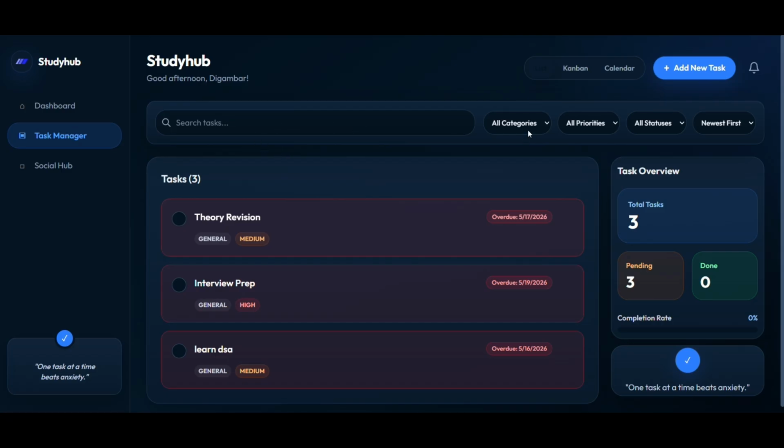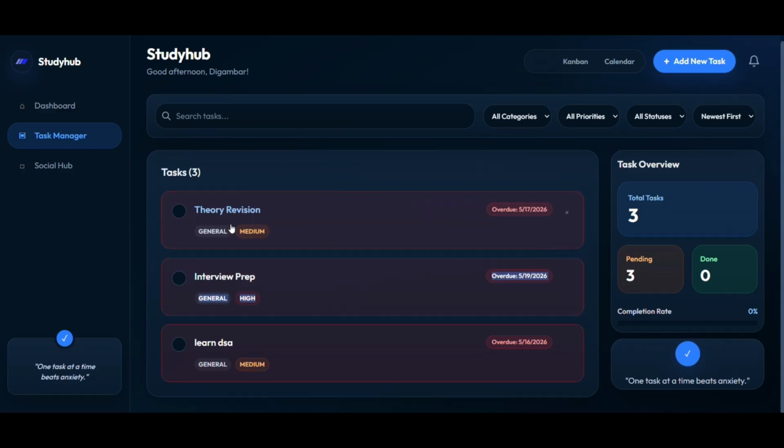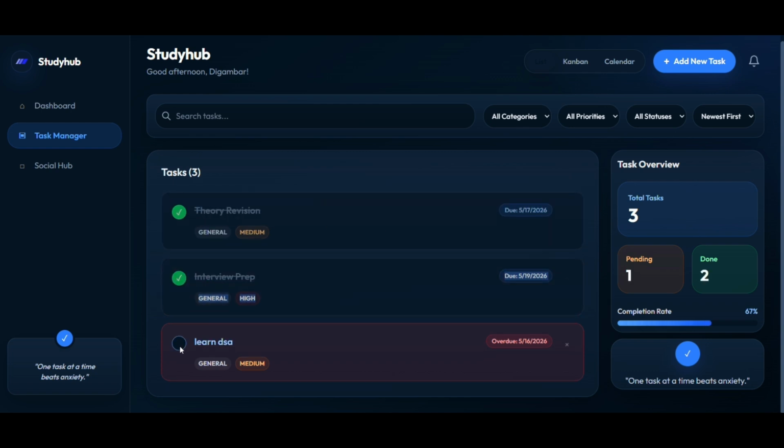In Task Hub, on top we have one search bar along with various filters. Below that, we have a quick task overview section where we get insights about our previous tasks. In the main section of Task Hub, we can see info cards for each task where we can change the task status by simply checking the radio button, and the change will occur quickly in the task overview section also.